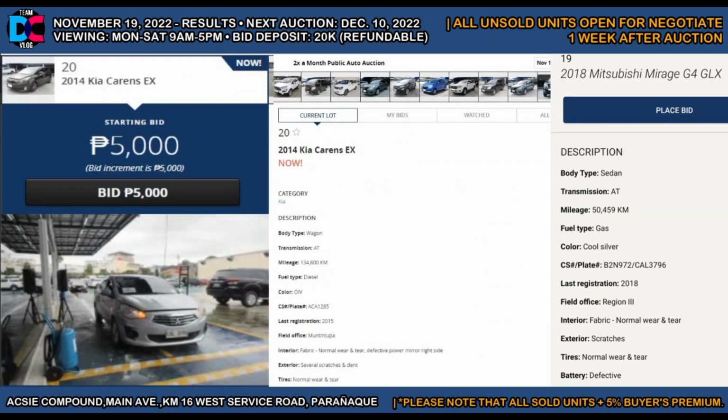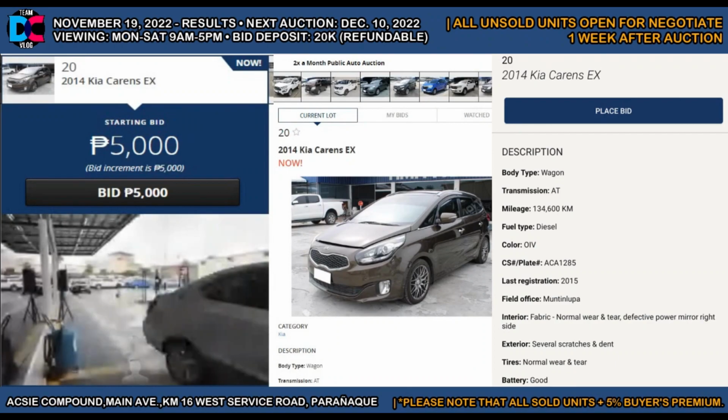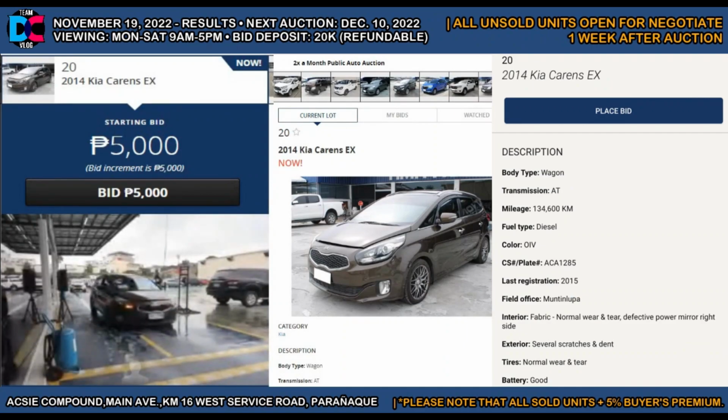Moving on to lot number 20. Lot number 20, we've got the Kia Karens wagon. Automatic transmission, looking for an opening bid. Who's going to start me out at 400,000? At 400,000 to start for the Kia wagon.